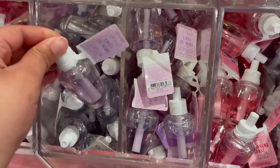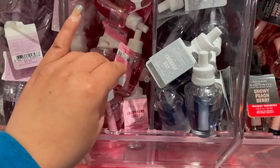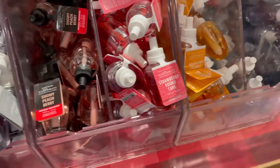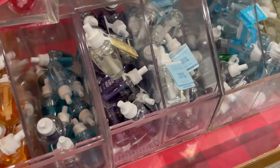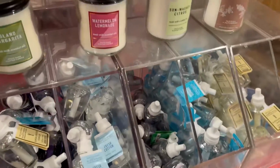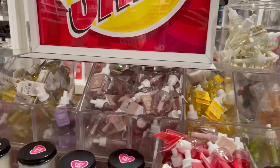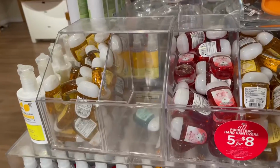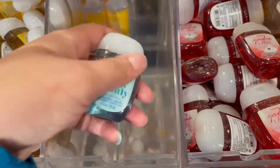They had the watermelon lemonade in there, the black raspberry vanilla. They had the fresh cut lilac, champagne toast, laundry day, snowy peach berry, strawberry pound cake. I believe that's mahogany coconut. They had black cherry merlot, fresh cotton, and a lot of other scents that were going for $3.50. I believe they had the mahogany teakwood up there. I don't know if these are new scents or they just changed the packaging, but they had those.